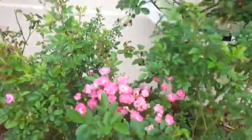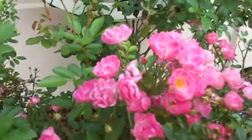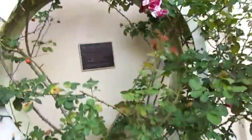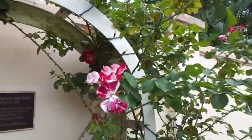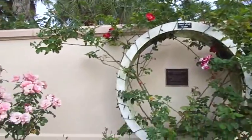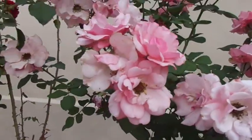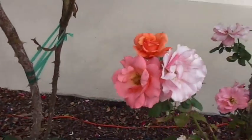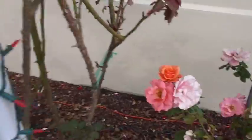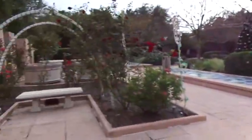Here's China Doll's tiny flowers. These are tiny little roses. These are 4th of July climbing roses. They climbed all the way up this whole circle and grew around it. I like these, kids. These are some light pink roses. They're pretty. Look at this. Three different colors. How cool is that? All these beautiful flowers. What a nice place, kids.